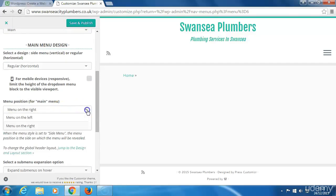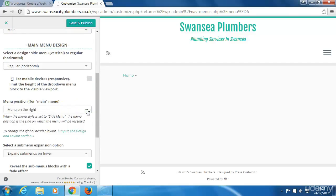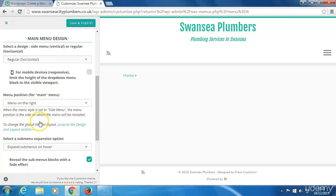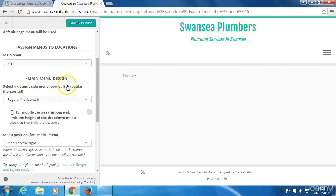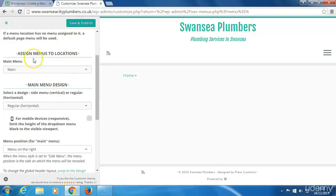Have a look here about mobile devices. We'll ignore this for the time being. And the rest, we don't need it at the moment. So we go into click, save and publish. Main menu, main, regular, horizontal. And the menu should appear here. Save and publish.